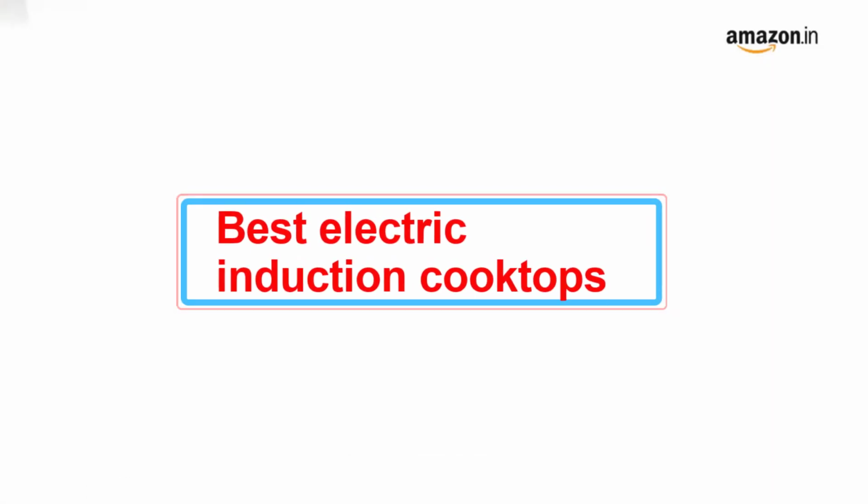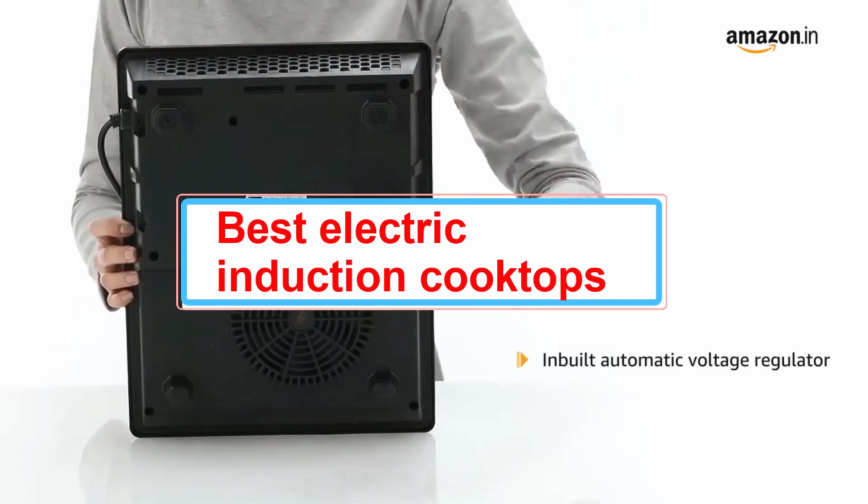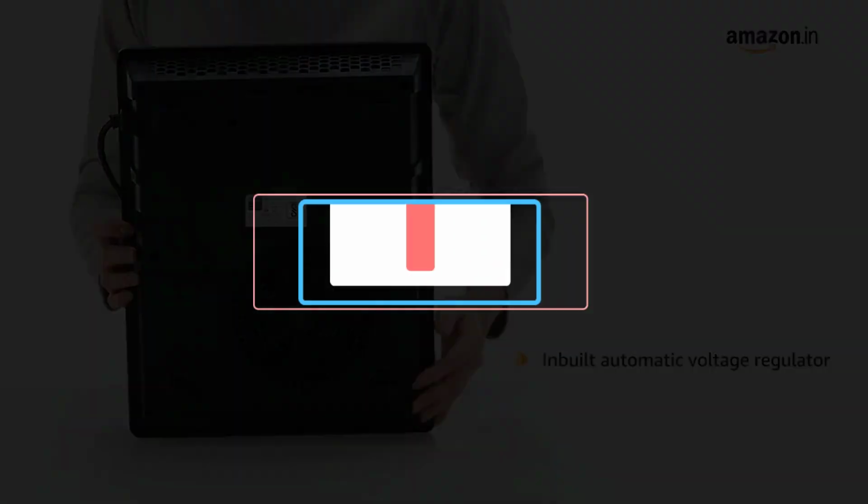Are you looking for the best electric induction cooktops? In this video, we will look at some of the best electric induction cooktops on the market.